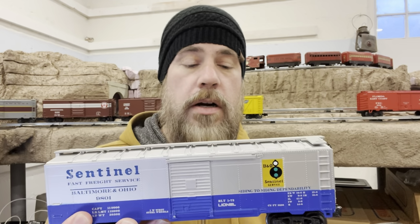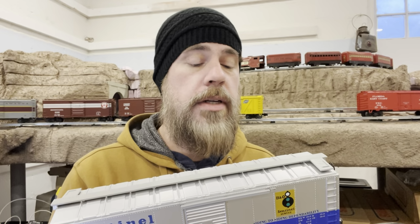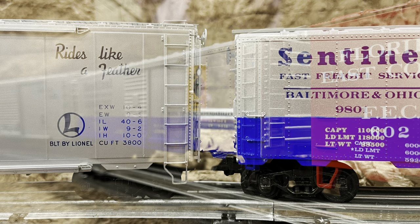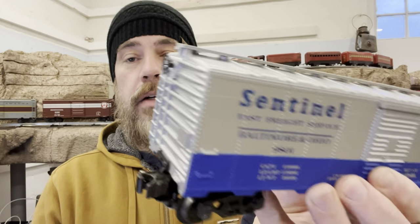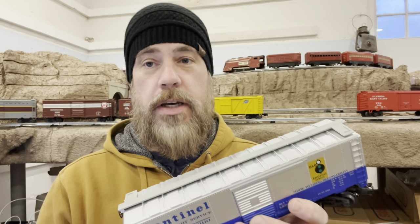I purchased this car mainly because I wanted to see how the Lionel Standard O cars from the MPC era would stack up next to some more of their more modern scale cars or the MTH cars. And I have to say, while not as detailed, the details are molded in on the car. It's definitely lighter, but it still has cast trucks, plastic bottom. For an MPC era scale car, I'm pretty happy with it. It was a good budget option for scale cars.